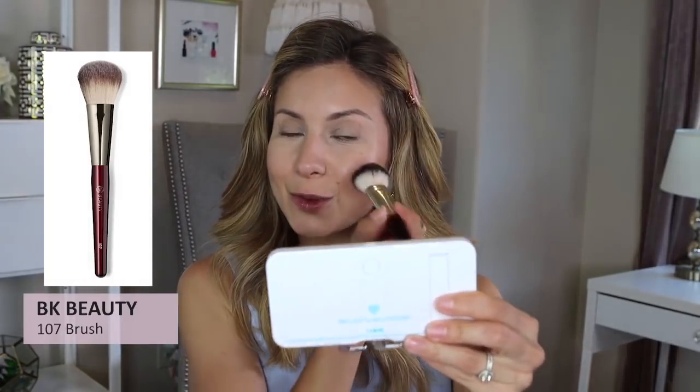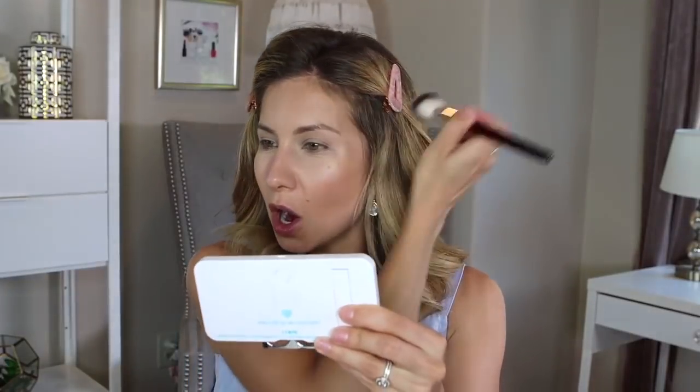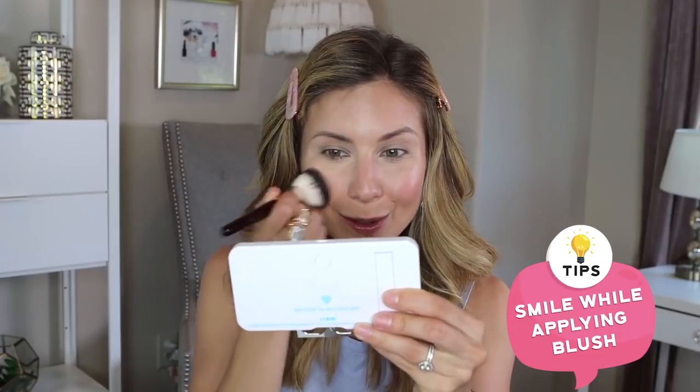And when I'm applying cream blush, I like to smile. I like to press right on the apples of the cheek. And then when I'm blending out, I like to pull down and back a little bit to lift the cheeks a little bit, but I don't want a harsh streak like that. You know what I mean? So smile, find that apple of the cheek. And I'm gonna go ahead and go to the other side just so I use up what's on my brush on both sides.